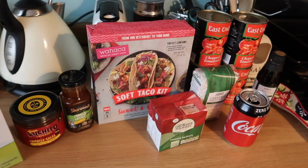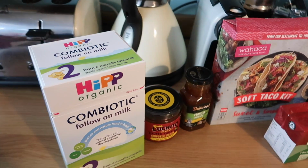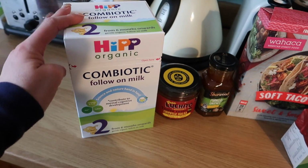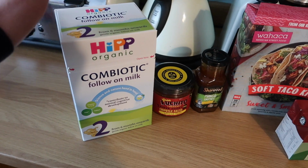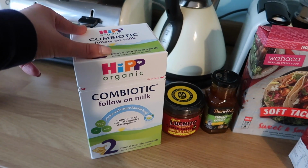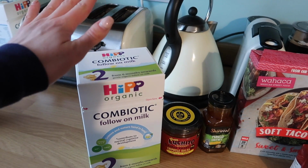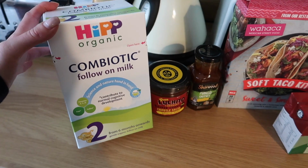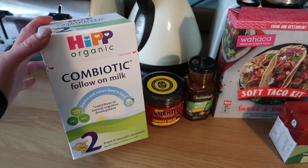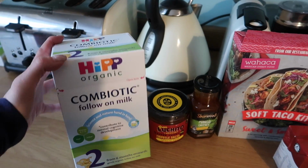So starting over here with a few store cupboard items, not this Coke though because I'm currently drinking that. But we have Stan's milk, which is the Hipp Organic Combiotic follow-on milk. It may be very well one of the last ones we actually buy because he's coming up to 1 year old, and I'm actually quite excited about this because while it's probably one of the cheapest ones that you can buy, it's still like £9, something like that, and we can move on to a cheaper alternative soon.